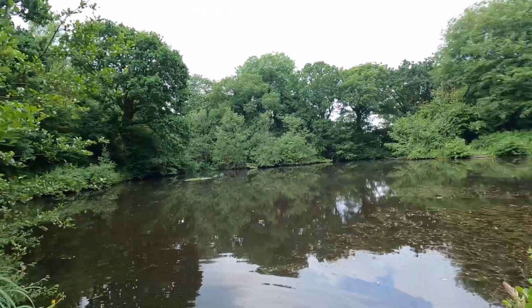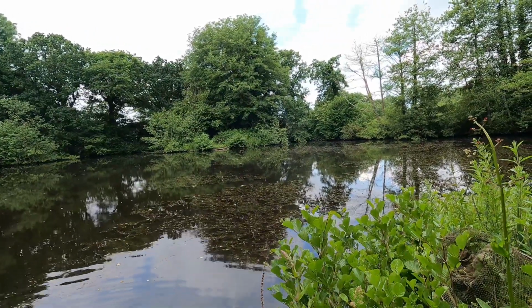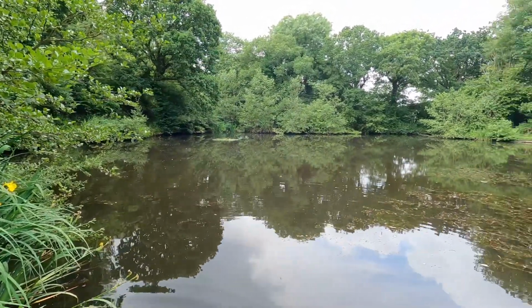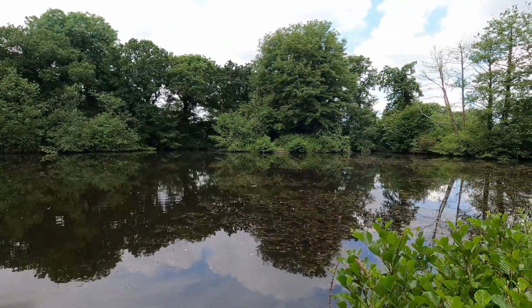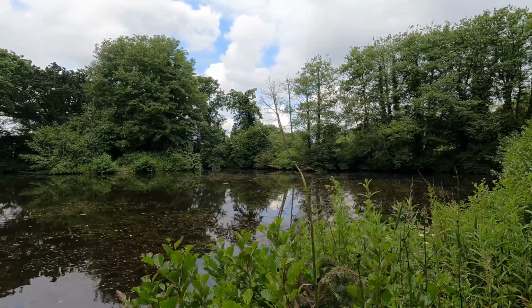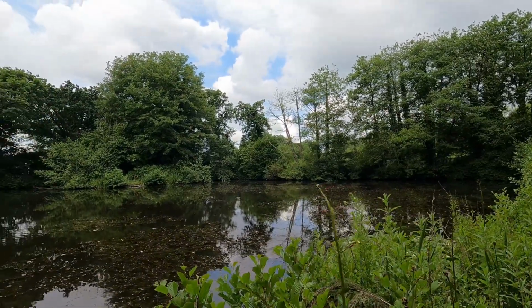Morning all. I've come to Sanford Peveril, the ponds. I've come over to the pond that's on the other side of the railway track. I've not actually put a line in this water for probably over 10 years. I've seen a few carp swimming around, so I've got basic baits with me today, just sweet corn and bread. See what we can pull out of here.